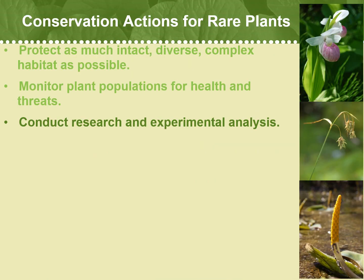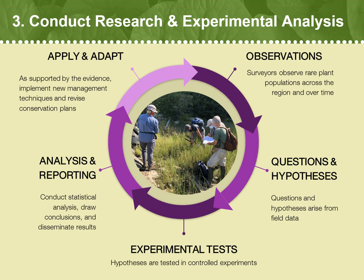Third, we conduct research and experimental analysis. As rare plant surveyors, you are the boots on the ground gathering critical data to identify population trends and possible drivers. The data you collect will be critical to identifying and testing hypotheses that will enable the future conservation of that species. Some species and EOs have research questions associated with them. In these cases, please take a few minutes to observe the factors identified and add some comments to your field form that may help in answering these specific research questions.